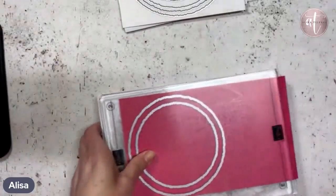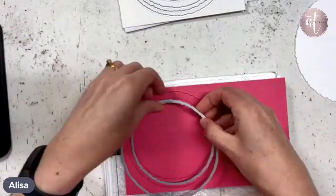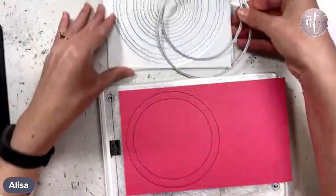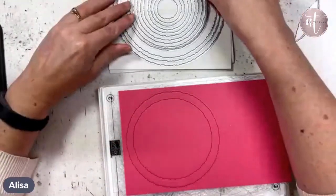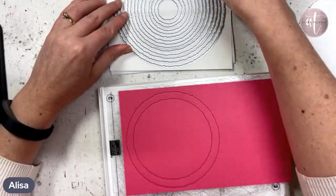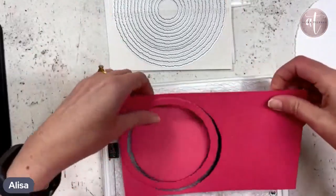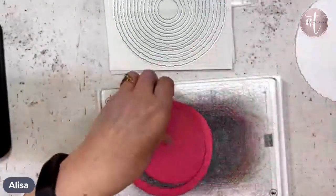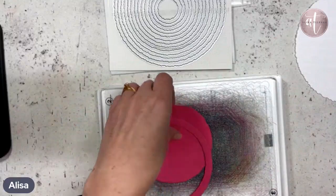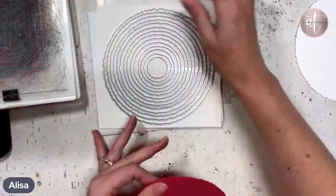Let me bring that base back in so I can show you what that looks like. So we're not card making, we're just having a look at these circle dies, because they are huge, and there's 14 of them, ranging from almost 6 inches, 5 3/4, down to 1 inch. So that is a huge amount of dies.